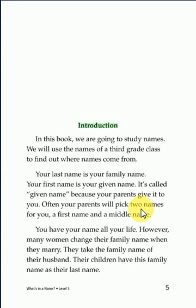Introduction. In this book, we are going to study names. We will use the names of a third-grade class to find out where names come from. Your last name is your family name. Your first name is your given name. It's called given name because your parents give it to you. Often your parents will pick two names for you, a first name and a middle name. You have your name all your life.